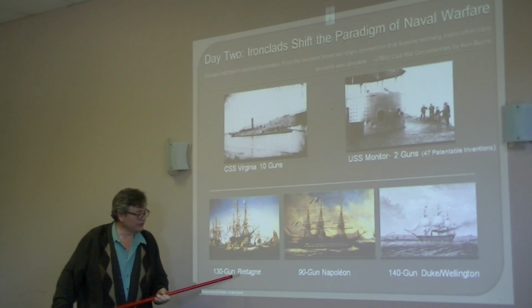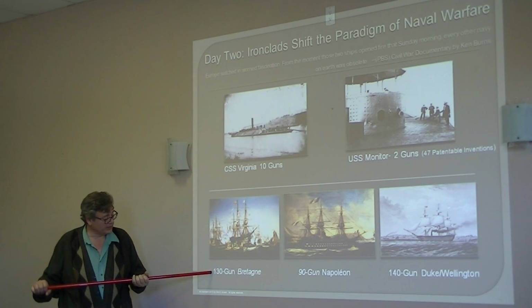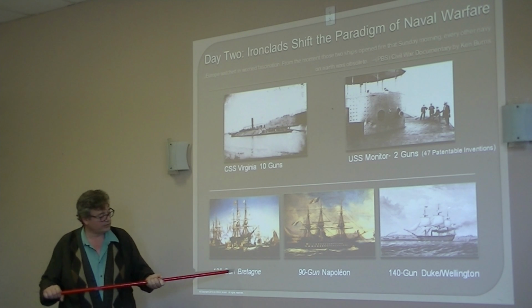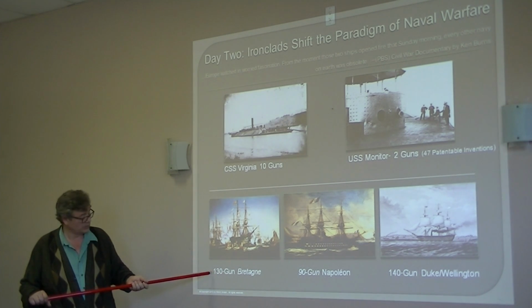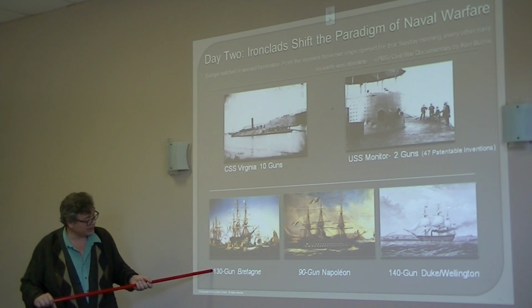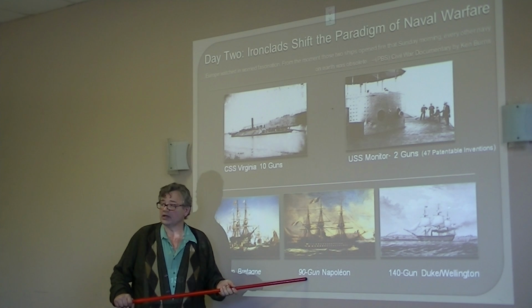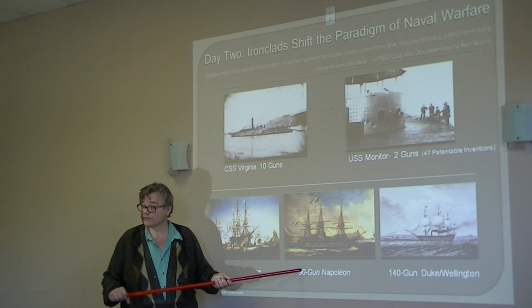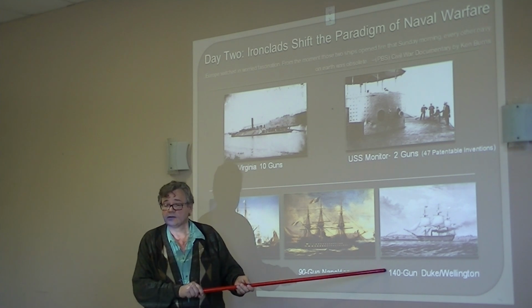These are frontline warships of non-American countries. This is the French Navy. These are two of the frontline French warships at that time. It was 131 guns here. The 90-gun Napoleon, this was the first steamer in a warship that the French had. This was their frontline ship. This was the British Duke of Wellington.